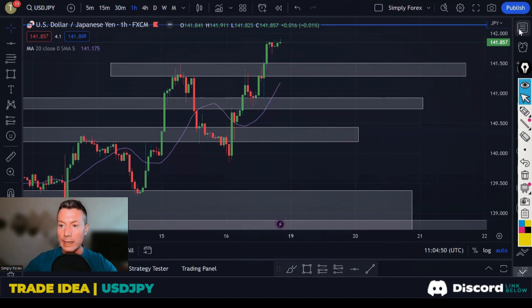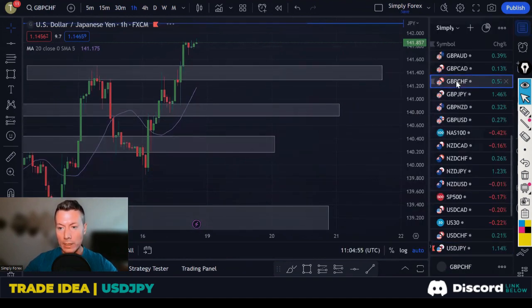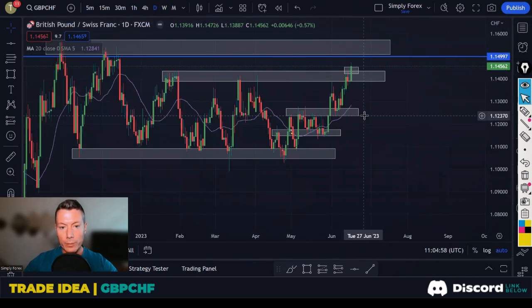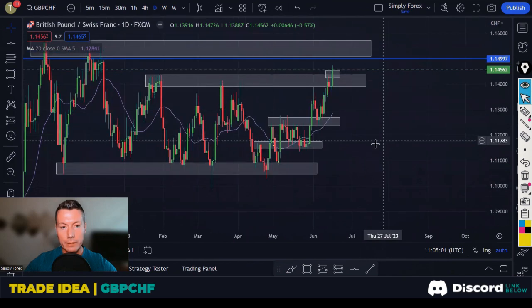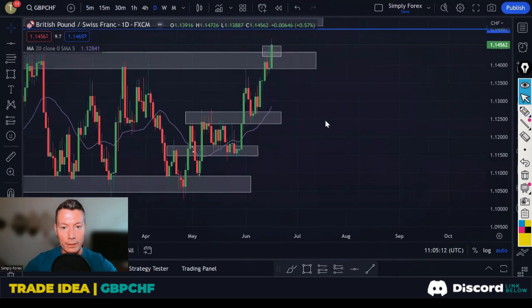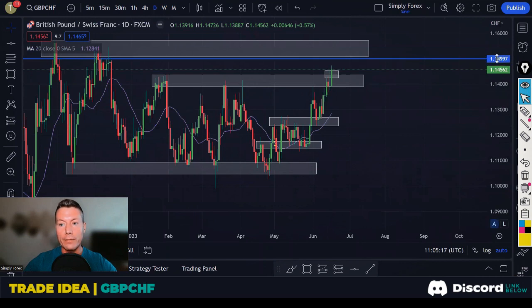I'm also seeing a bit of Swiss franc weakness again. So first of all, let's look at pound Swiss franc. If we look at the day chart, guys, I'm zooming out quite a bit because you can see we've still got a bit of room potentially up to this area of resistance here. If I zoom in a bit more now, so that's my target, guys. Let me zoom out again. This 1,500 level, it's a big psychological level there.